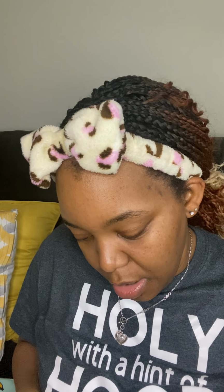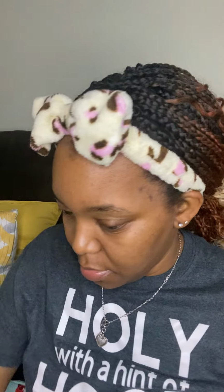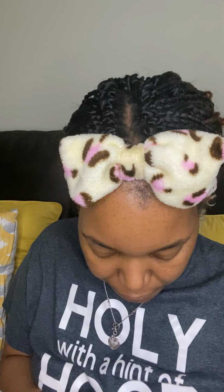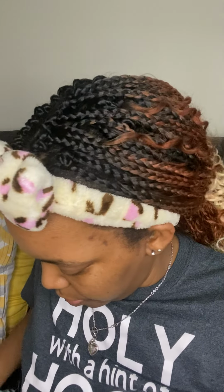They sent me Effin' Flawless Concealer. And this is the Effin' Flawless Concealer number 13. And they also sent me a poreless no filter primer. So let's get started on this review. We shall see.